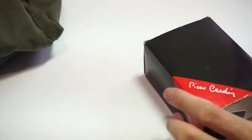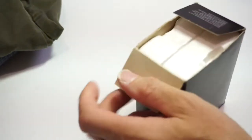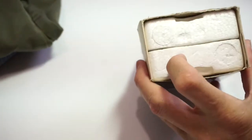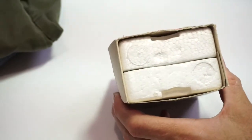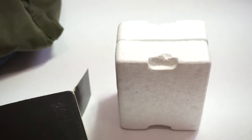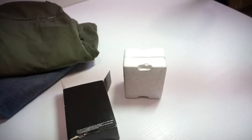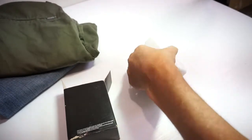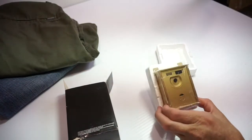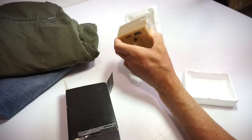Alright, the next surprise, all it says on the box is Pierre Cardin. I did not even look inside. I thought maybe it was cologne at first, maybe it is. It's got a foam casing, so let's see what's in there. You're seeing this for the first time, as am I. So I have not opened this. What is it? What is it? What is it? Oh, it's a clock. Wah, wah, wah.